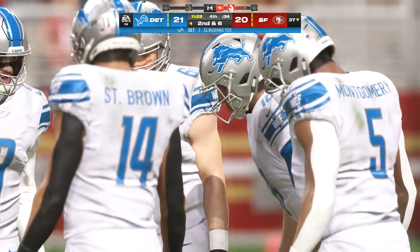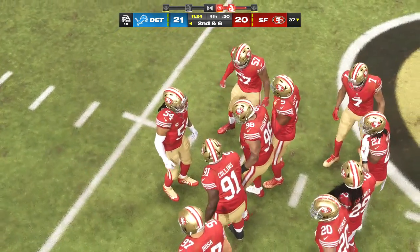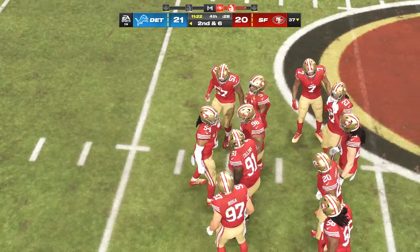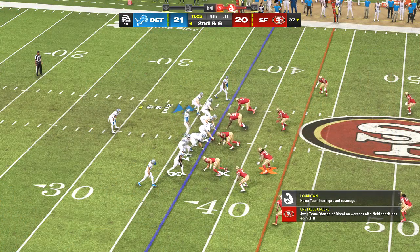Call it a gain of 4 on first, and that'll make it second down. I feel like I could see what he was thinking on that carry. Wanted to follow that big tackle through the hole. Ended up only getting 4 yards on the carry. I think he had designs on that one being bigger.